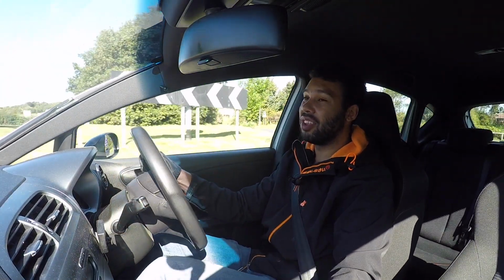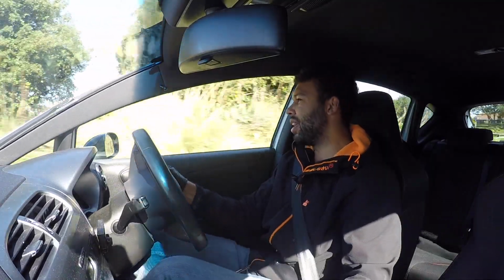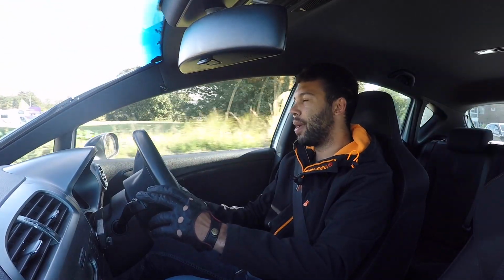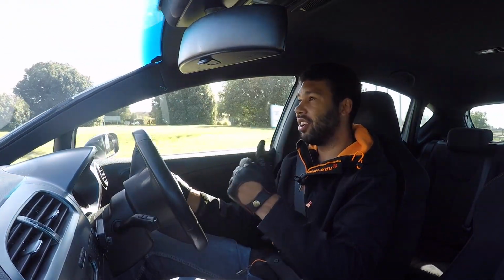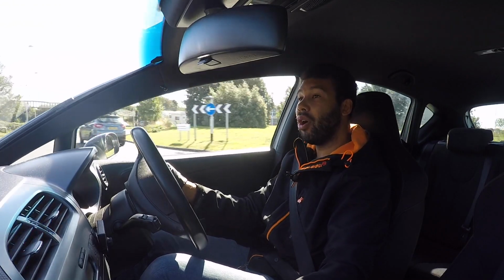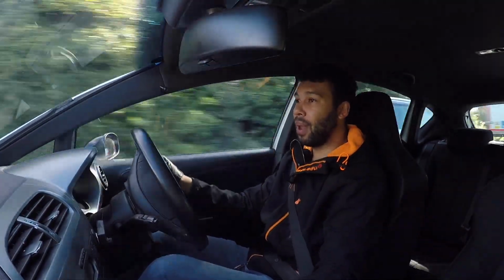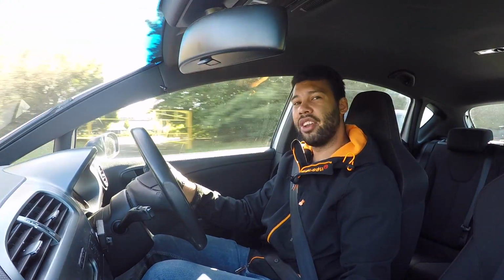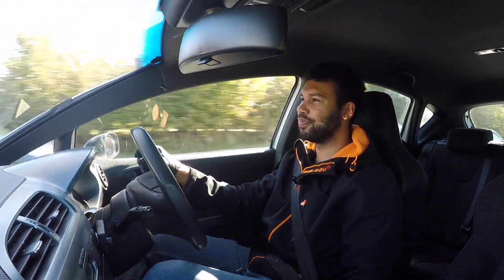This car is still on the standard clutch, and I think at points it is starting to slip, but I suppose that shouldn't really be a surprise, bearing in mind, A, it's a standard clutch, and B, I have no idea if and when it has been replaced. This car has done almost 85,000 miles, so I reckon it's probably on the original clutch.